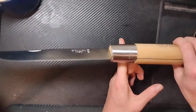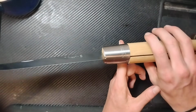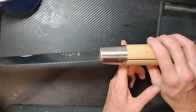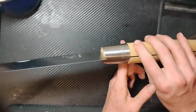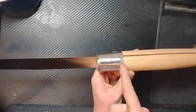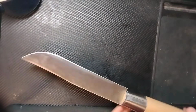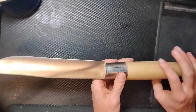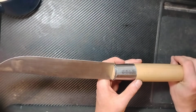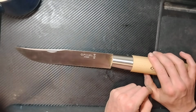The weight is pretty much right in that bolster in the lock. Oh no, it's a little more handle heavy than I thought. The balance point when it's locked out is right where the lock meets the end of the handle, so the blade is very light and nimble, which is kind of fun when you're doing cut tests and that kind of thing, just because it does feel so easy to flick around, which I was very impressed by.